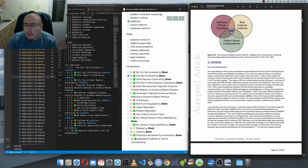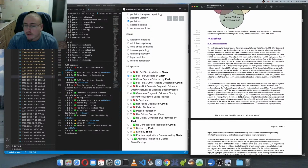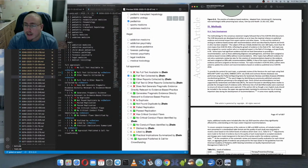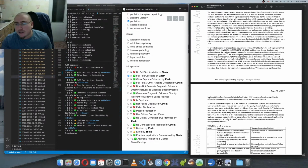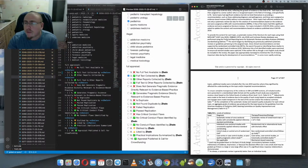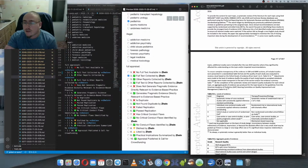Now this is the methods in detail. A systematic review was conducted. The search began by identifying any previously published systematic reviews. Since clinical recommendations are best supported by randomized controlled trials, the search focused on identifying these studies. That's great too. Reference lists of all identified studies were examined to ensure all relevant studies were captured. That's great. The authors felt as though a non-English paper was translated. That's great too. Additional studies were included.